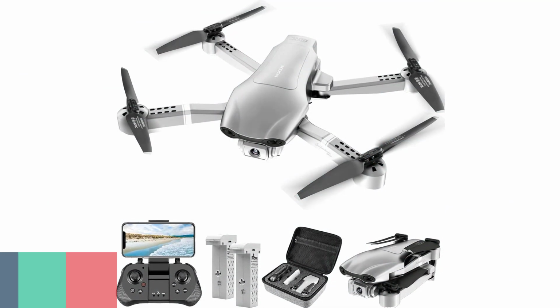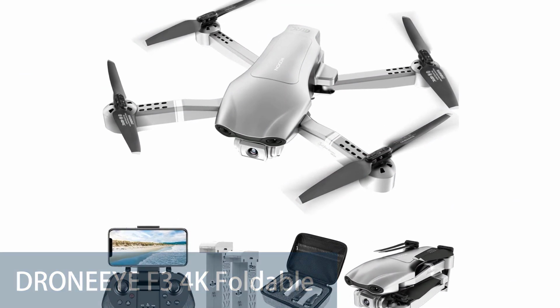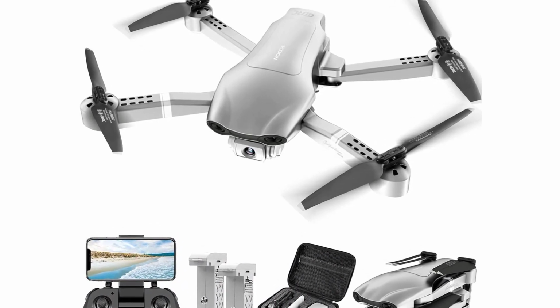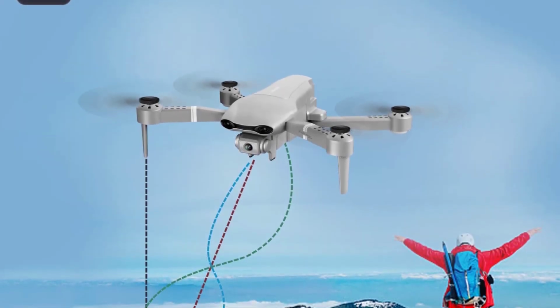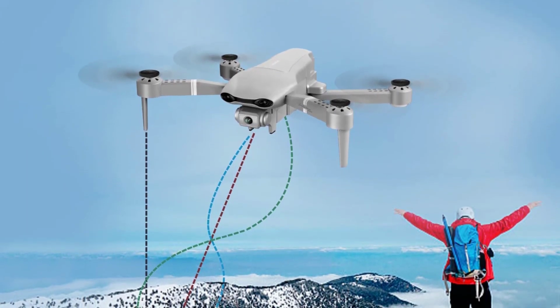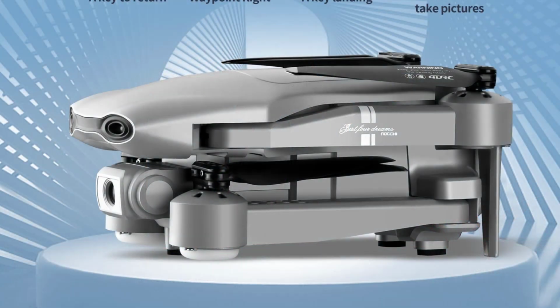Number 5. DRONEEYE F3 4K Foldable Drone. The DRONEEYE F3 4K Foldable Drone is a super drone for adults, which is foldable and portable. This drone features 4K resolution and a 5G FPV system, letting you see the stunning world from a different perspective. It also has gravity control mode and other functions, which make it more flexible and easier to control. For that reason, it is an ideal choice as a gift or toy for adults.